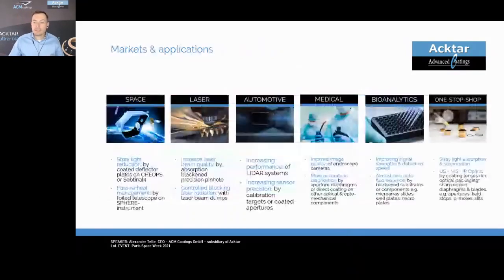As already said in the beginning, we are active in a broad field of various markets and applications. This is just a partial overview. Wherever light is generated, shaped, and detected, there is always light that disturbs and is undesirable. Acktar black coatings suppress and absorb the scattered light, and with that enhance the performance of the optical system.